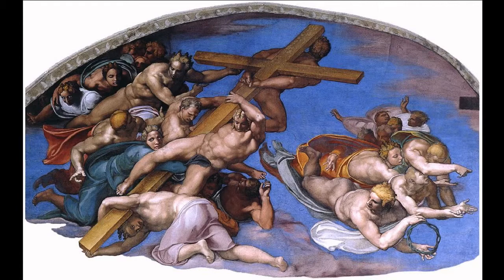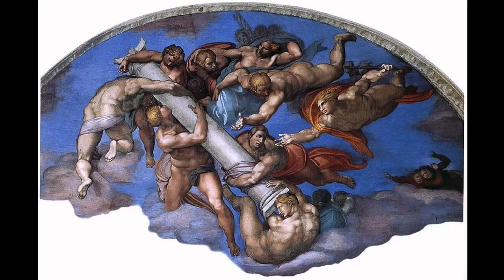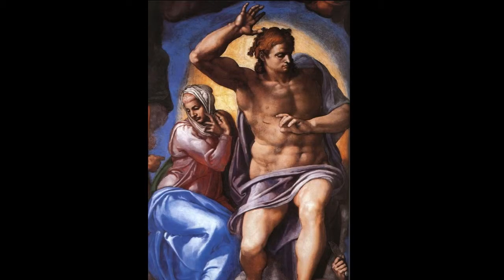You can see in the upper left, these are symbols for the Passion of angels carrying the cross and thorns, and on the right side are angels struggling with a column from the villa of Pontius Pilate. Looking next at the upper middle portion of the painting is Christ in heaven. Michelangelo does an excellent job at depicting Christ's immense power and grandeur.